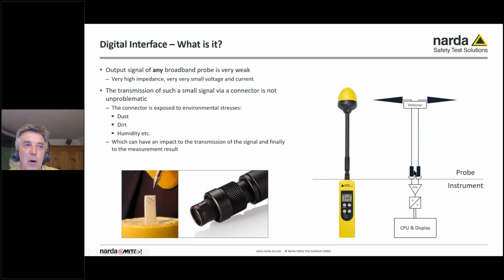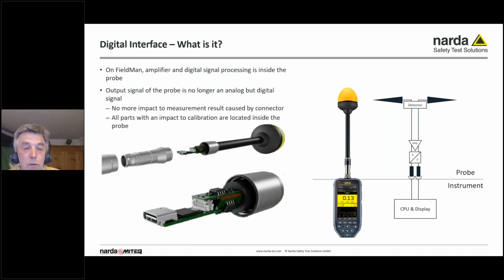This connector is always a little bit difficult. Even if you use a highly sophisticated connector, you have dust, you have dirt, you have humidity, and you have very, very little current or voltage flowing through this connector. Compare it with an analog vinyl disc player. So analog is analog. We change it, and now, due to the fact that the components are nowadays available in such small housings, we can put the amplifier and the analog digital converter into the probe, and the basic meter is nothing more than a CPU and a display.